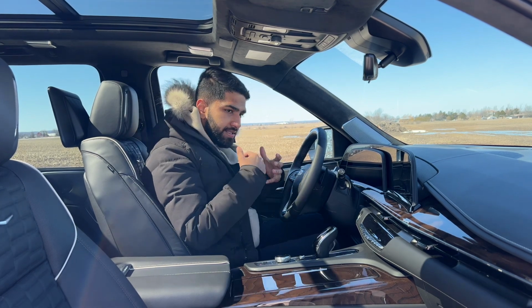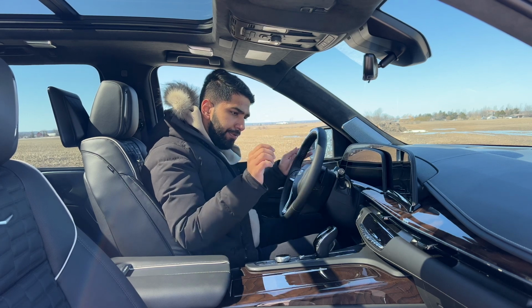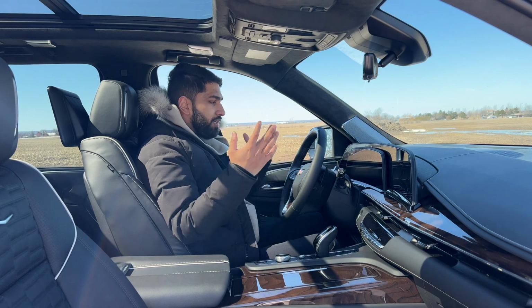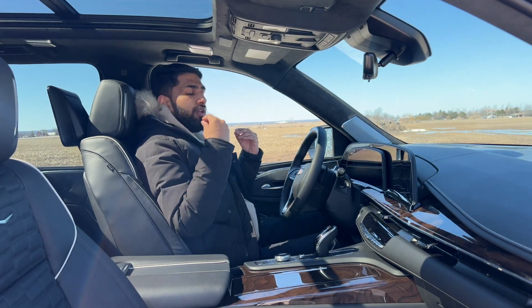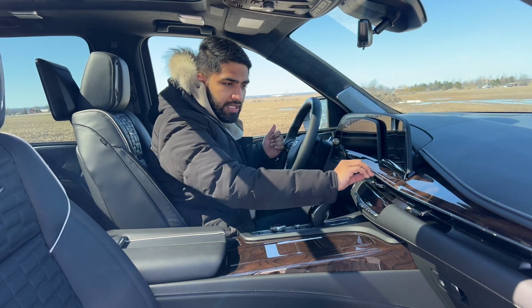Overall, the interior of the Escalade just feels so premium. It is just so luxurious. There are a couple of things that we've seen in other GM products, which is a little bit unfortunate in my opinion. However, the screen honestly makes up for a lot of it. I love how the vents of the Escalade are positioned. They're just hidden underneath this little trim here.